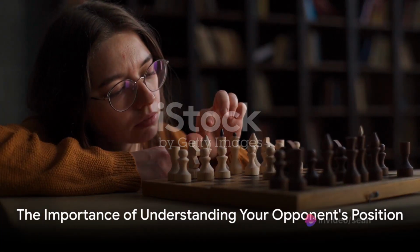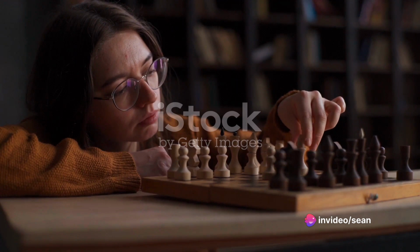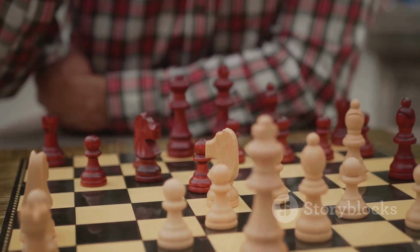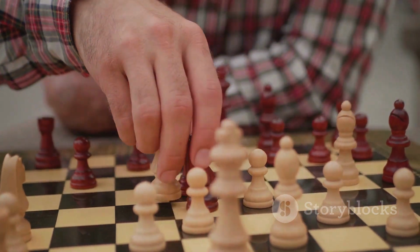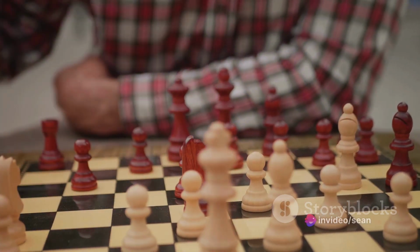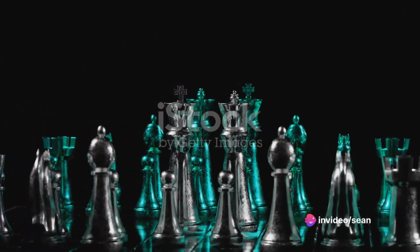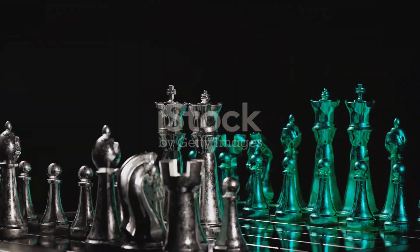Have you ever wondered what it takes to be a step ahead in a chess game? A large part of it lies in understanding your opponent's position. Knowing where your opponent's pieces are placed and the potential strengths and weaknesses of their structure can give you the upper hand. But it's not just about the current position, it's also about anticipating their strategies, their next moves.